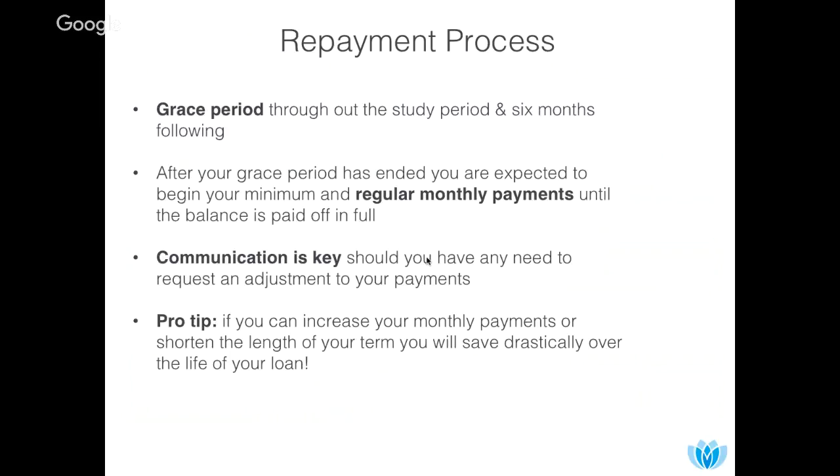On the repayment process, to highlight, there is a grace period throughout. After that grace period ends, you will be asked to make minimum and regular monthly payments until the full balance is paid off. Should you have any issues in ultimately meeting those minimum regular monthly payments, please just let us know. Communication is key. We're a company made for students by students. We understand things happen, whether it's family circumstances or career circumstances that have changed. We're happy to work with you. Please just let us know.